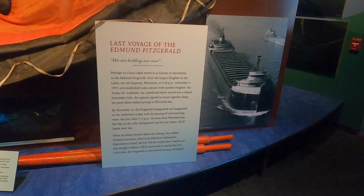This display is a nice tribute to the Edmund Fitzgerald, to the crew members. It's kind of too bad that Gordon Lightfoot's song here wouldn't be allowed to be played in the museum.